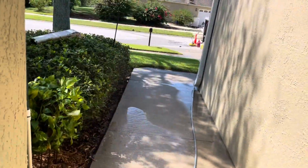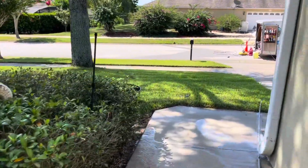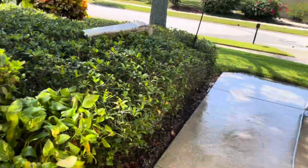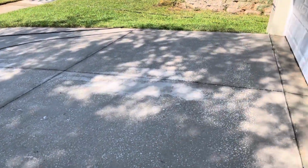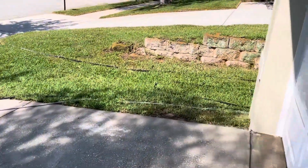So I turbo nozzled out there in the road. I was running my mouth, I ain't get to say nothing. We did a turbo nozzle all the way down. We did a turbo nozzle out there in the road, and then I surface cleaned one side and I turbo nozzled halfway down, and right there by that gutter and stuff, I had to turbo nozzle that area. I couldn't use no surface cleaner.